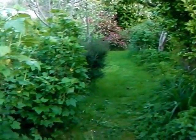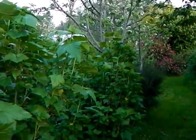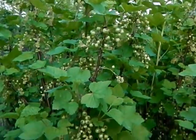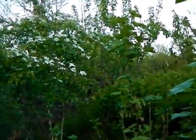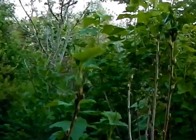And then just across the path on this side, which again is still under the canopy of the cotoneaster, you have black currants, red currants and gooseberries. And you can see the wonderful array of red currants coming on there. Then behind the red currants there are some gooseberries. Just trying to see them. Yeah, they're just there at the back.